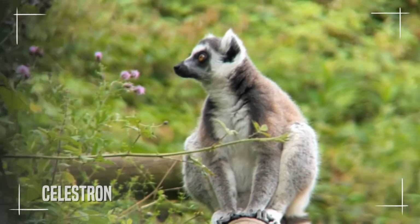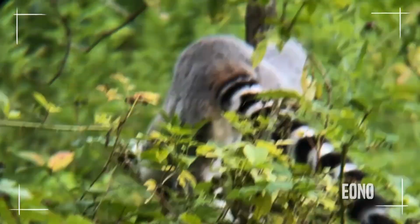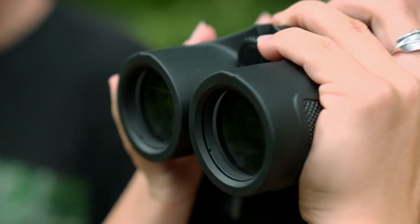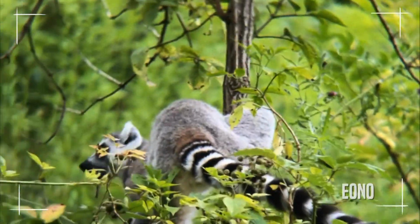We'll try it with the other ones. Yeah, so let's use the Ionos. It does look a little bit dark. It just doesn't look quite as bright through the binoculars. Not a lot in it, though. Not a huge amount, but I would probably choose to get more light, because that might be the difference between spotting something and not spotting something.